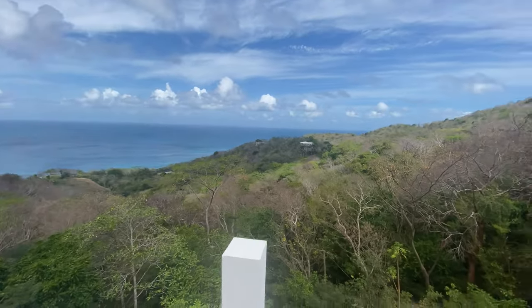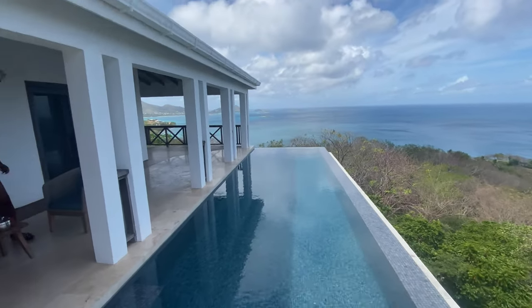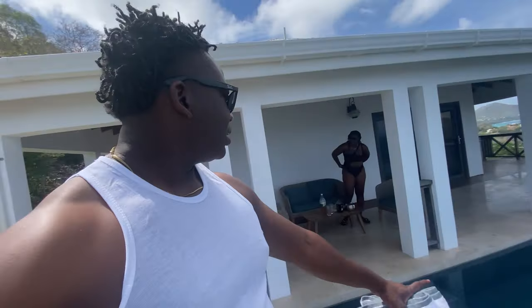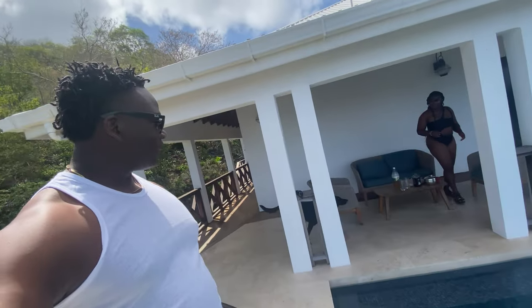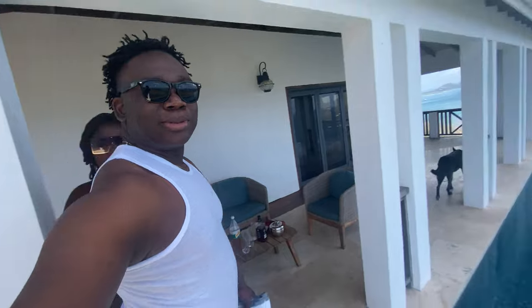The view from upstairs, really nice. There's an infinity pool. This is India. So we're gonna spend a little time by the pool, relaxing for a bit.